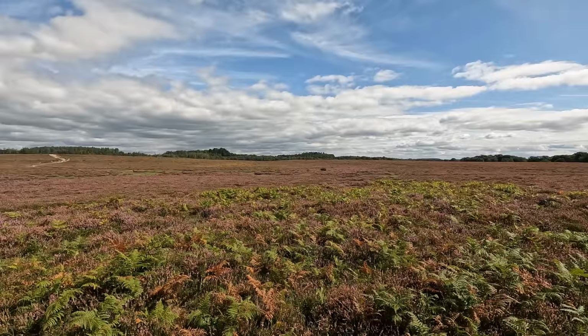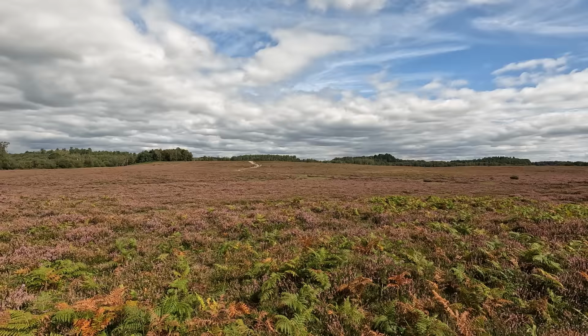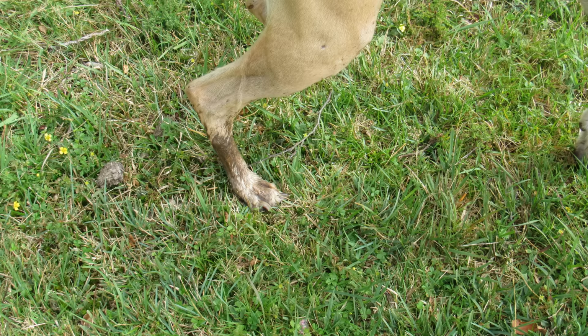Oh, wow. Look at this for a view. We're on the northern side of the Beaulieu River now. This is really a typical New Forest heathland scene in full sunshine. I should say we didn't have too much trouble going through the Fulliford Bog. Our feet got a little bit muddy on occasions, both my feet and Logan's, but it's probably not a route that I'd do in the winter.